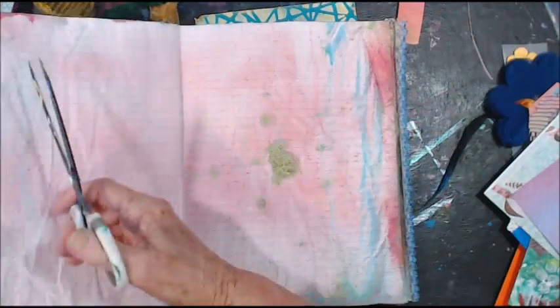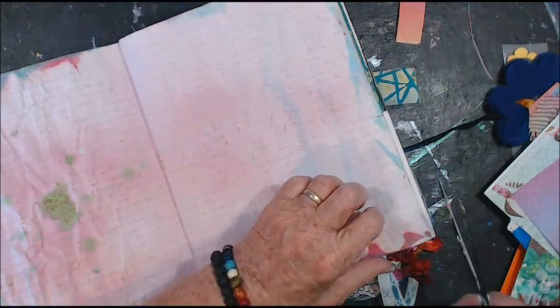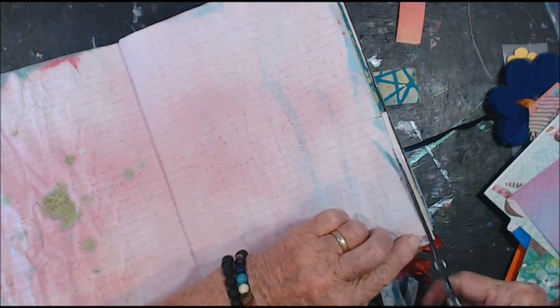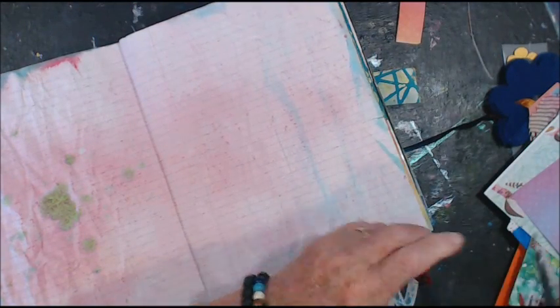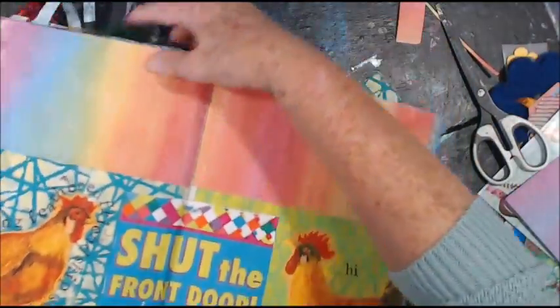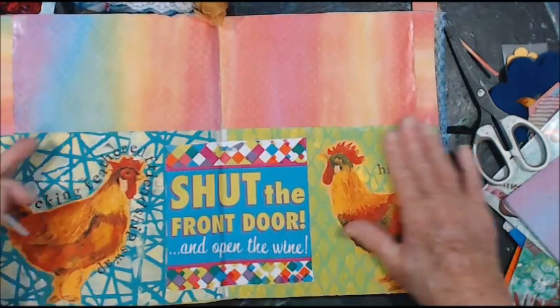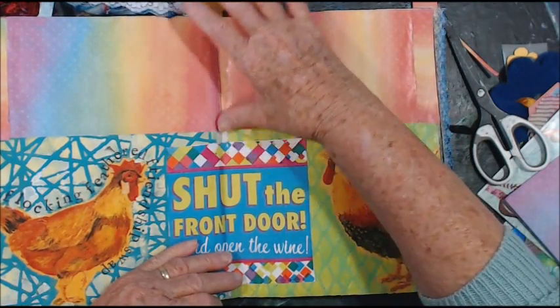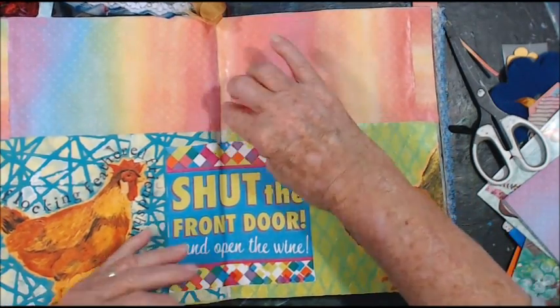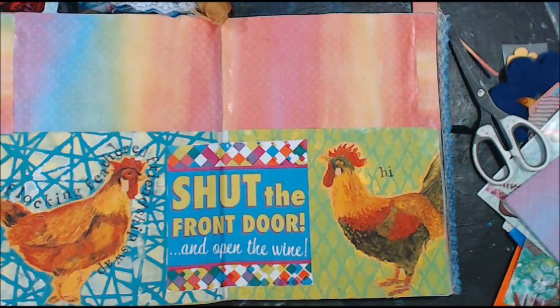Do that. Right, let's turn this around. Right. Turn it back, get rid of all the little lacy bits there. Whoops, need a bit rough there. Right.